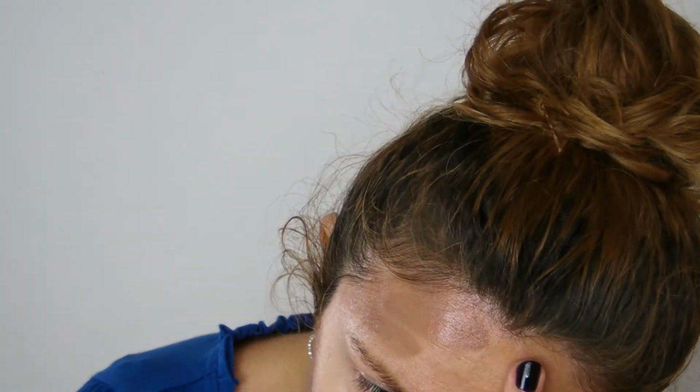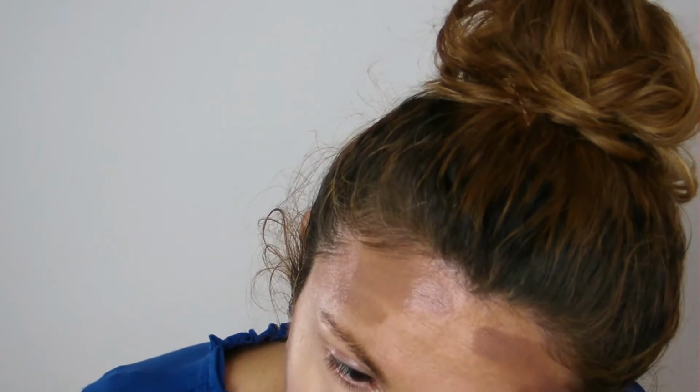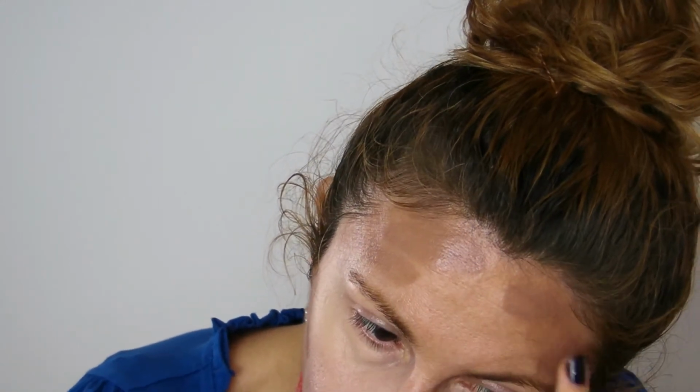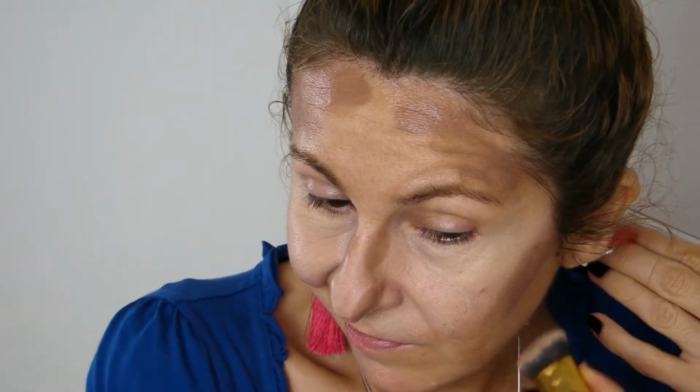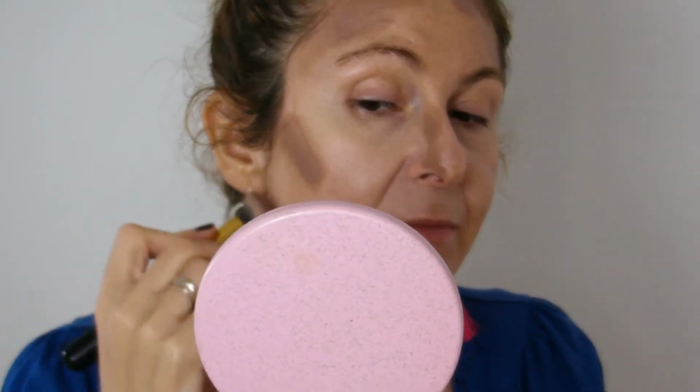I have recently watched her Jessica Alba collaboration video, and I've seen how she's doing it. And also she's coming down to her jawline. Of course, she has more defined cheekbones, which is really helping her do this contour. I have more of a round face.